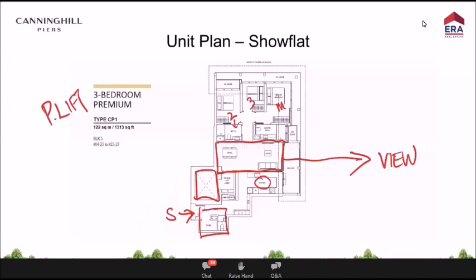And if you realize, if you look at the floor plan, you have got a 270-degree view, okay, for this 3-bedroom master, which is very, very, very nice.